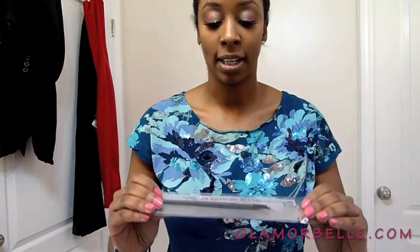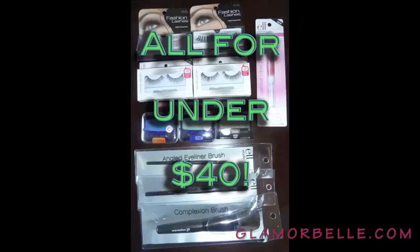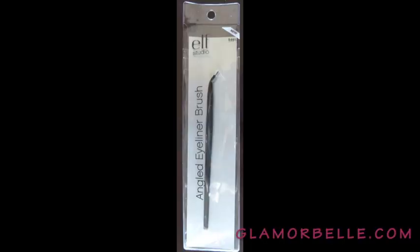Next, I got this angled eyeliner brush. Now, I like this brush because it's good for going underneath the eye. So, say you want to put some eyeshadow underneath, instead of using some bigger brush and then later wiping it off, this brush gets really, really detailed. I actually did use it to do this. It's really, really good. And it was only $3. So, once again, you can't beat that.